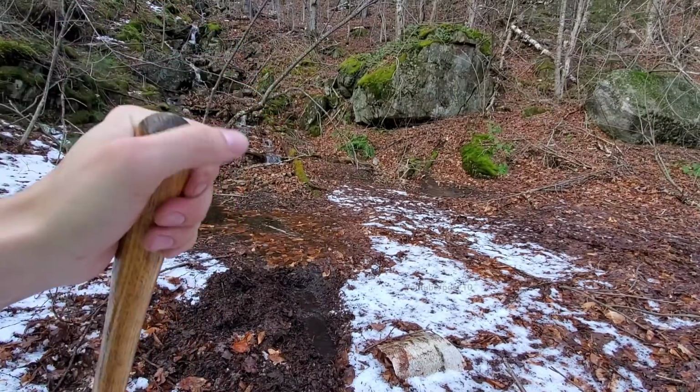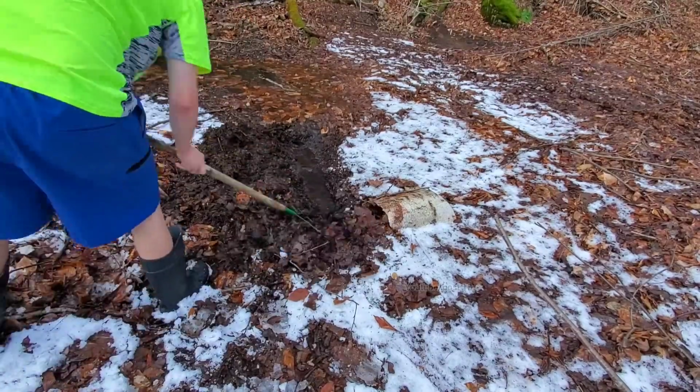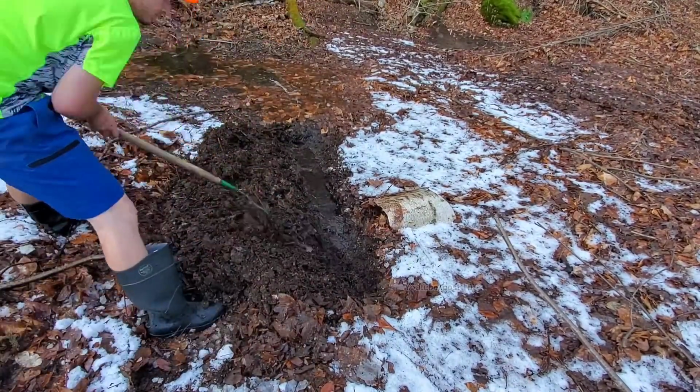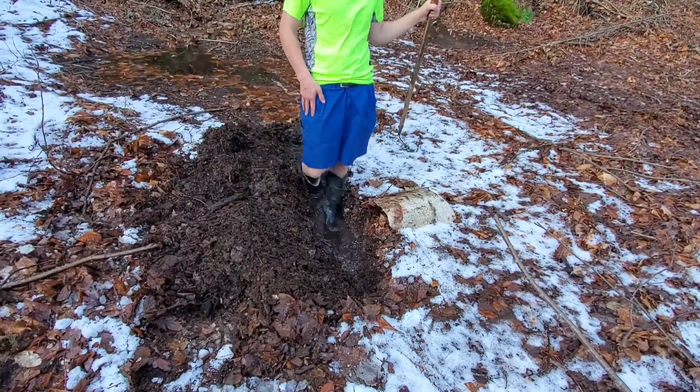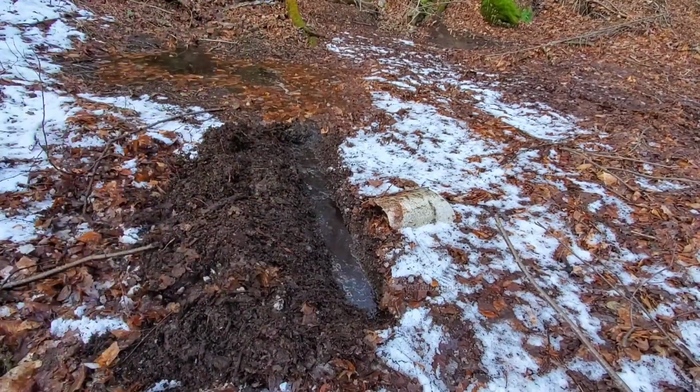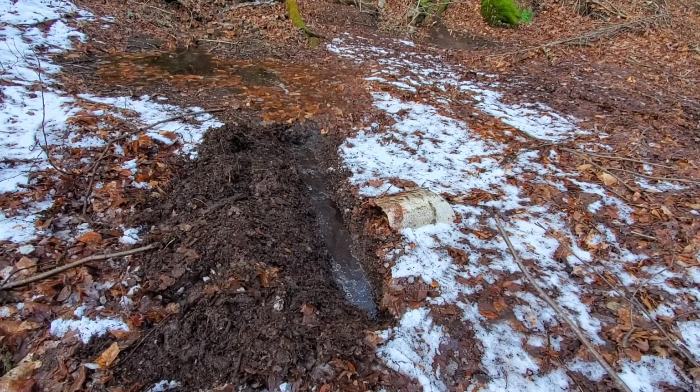So basically, we're just gonna keep digging this trench. And just at this moment, I realized we are completely in a losing battle because you see how the water is following the trench I made? Yes, because it's getting it closer to the opening of the culvert.